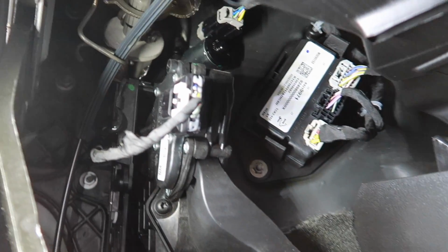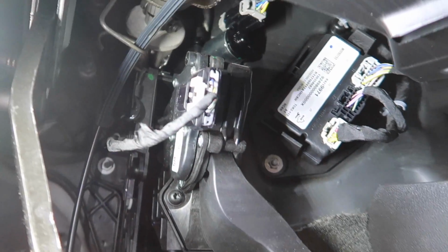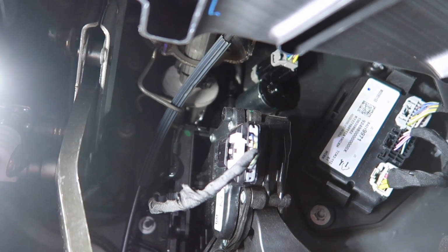All right, so first thing you're going to want to do is go under the dash of the vehicle. You can see your throttle pedal right here, and then you can see the little plug that goes into it. You're gonna wanna locate that. All right, you can see we do have the gray part pulled back. All you gotta do is take a little screwdriver, just kind of move it towards you slightly, and then you can push on the black part of the connector and it will release.